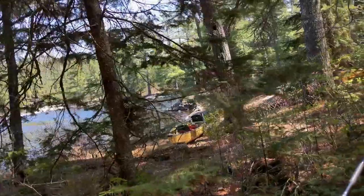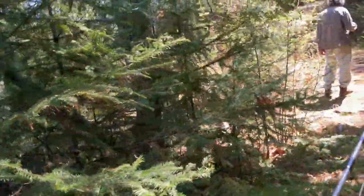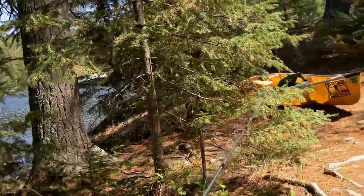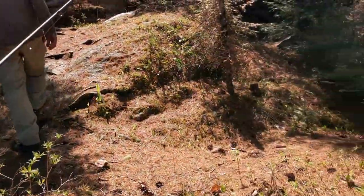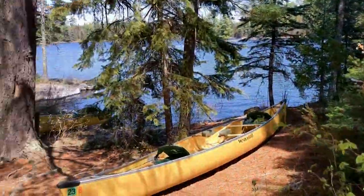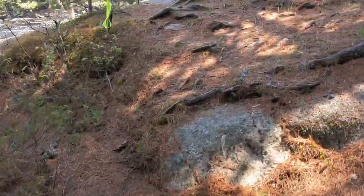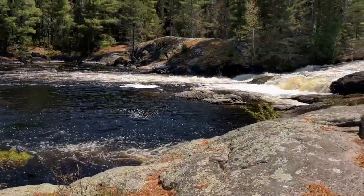We're having curry tonight. Oh, there's more canoes here. Anyway, I'm going to find my way over here. And while he's looking for that old cabin, I'm going to go this way. Oh yeah, see if we can get to them. All right.